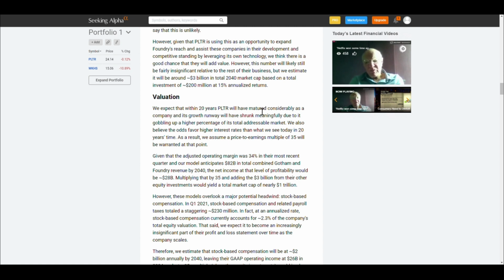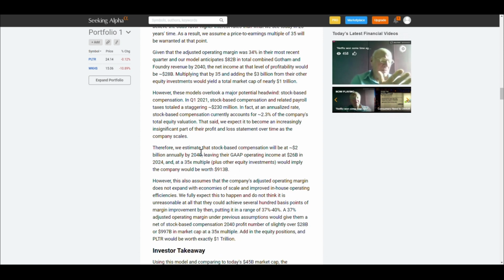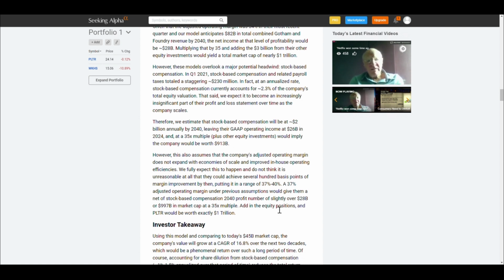And then overall, they go over the numbers here. Right here, at a 35x multiple plus other equity investments, which I think they're talking about the SPACs, that would imply the company is worth 913 billion. So you can round up to 1 trillion, I guess, because they're counting other types of investment to account for the revenue.